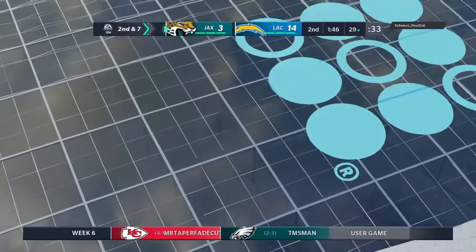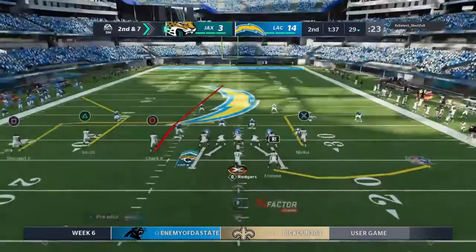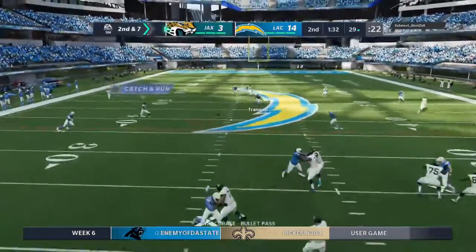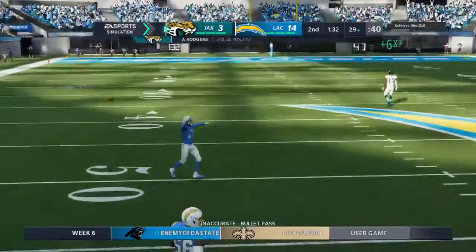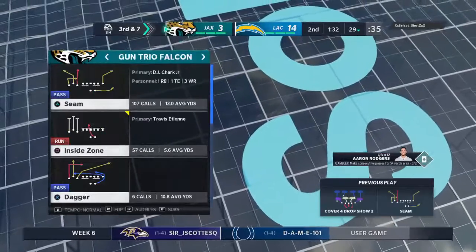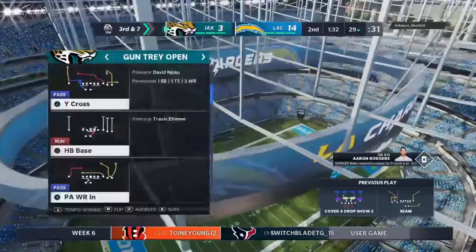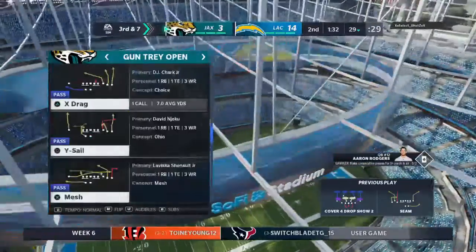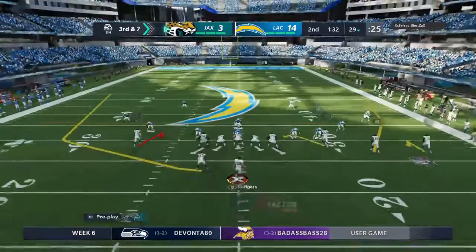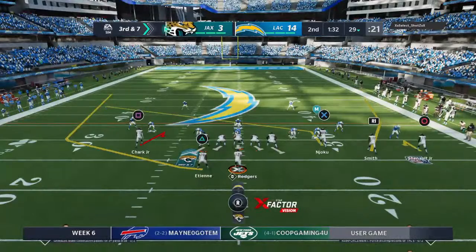7 at the 29-yard line. 3 yards on that last carry. Here's 2nd and 7. From the gun, it's Rodgers, and this is incomplete. Laviska Shenault, the intended target. That takes us from 2nd to 3rd down. And that one's going to be off target and incomplete. They head to the line facing a 3rd and 7 following the incompletion on 2nd down.